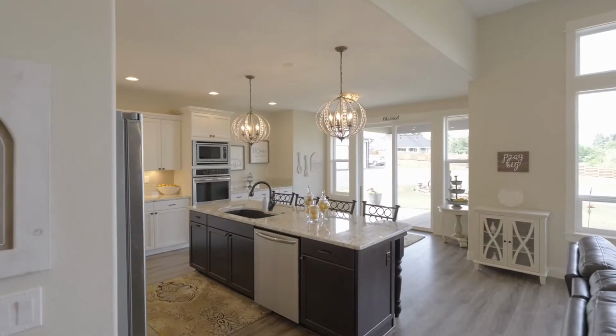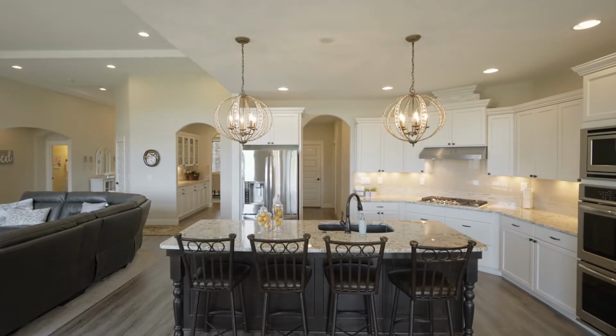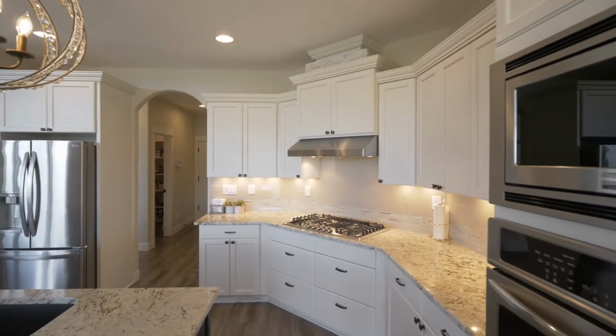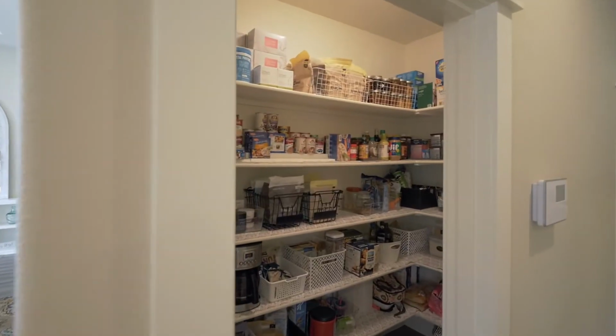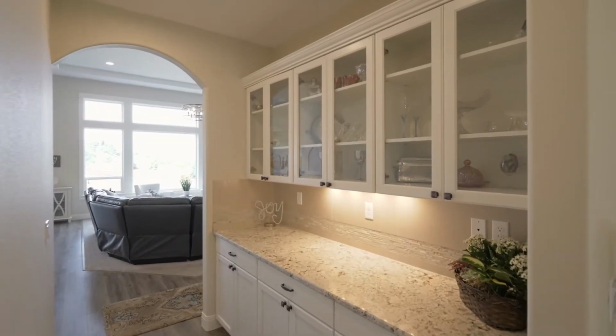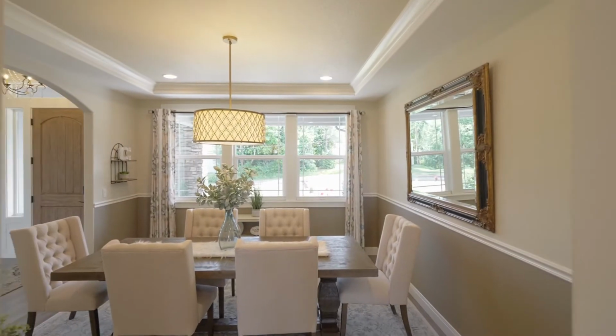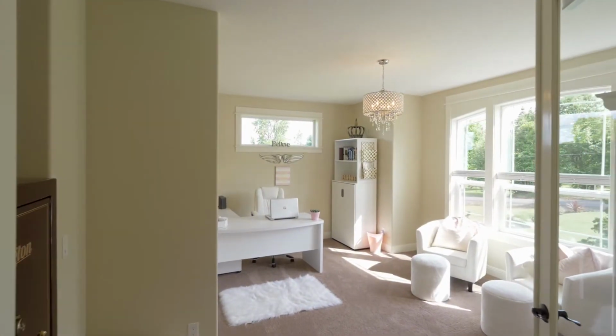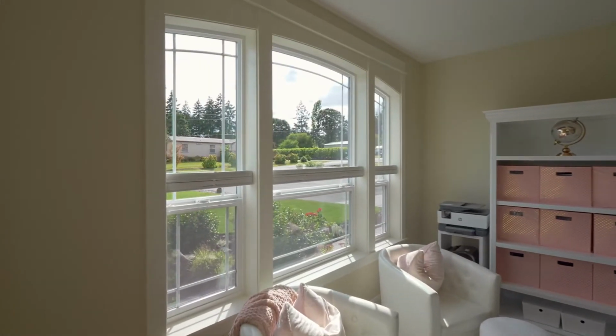The spacious entertainer's kitchen features granite counters, double wall ovens, stainless appliances including a propane gas cooktop and a pantry. An elegant butler's pantry and formal dining room with cove ceilings is perfect for gatherings with friends and family. Double doors open to the large office.